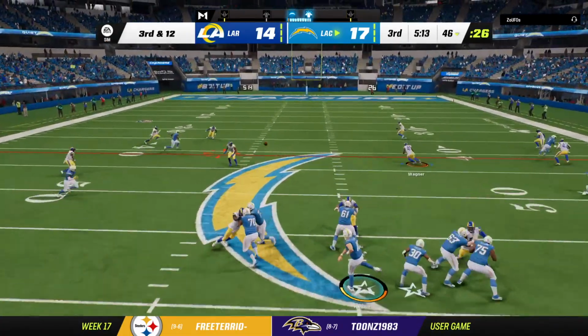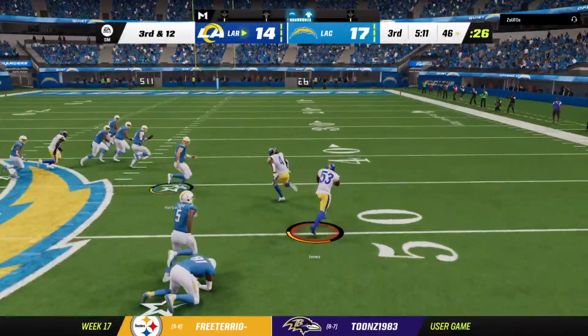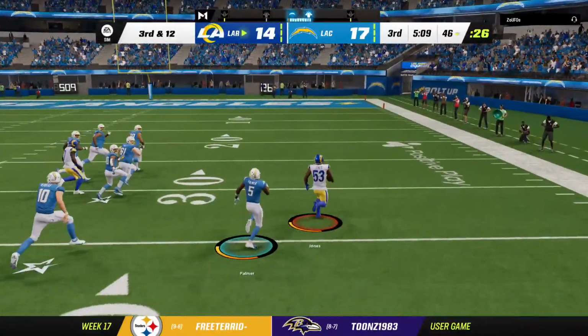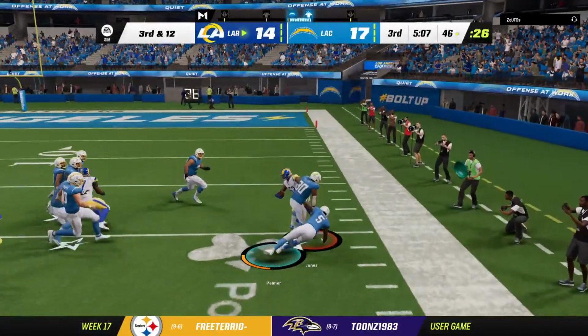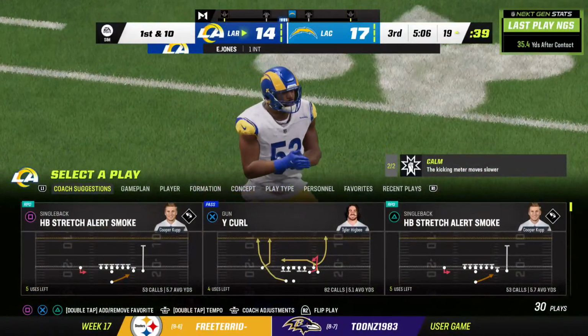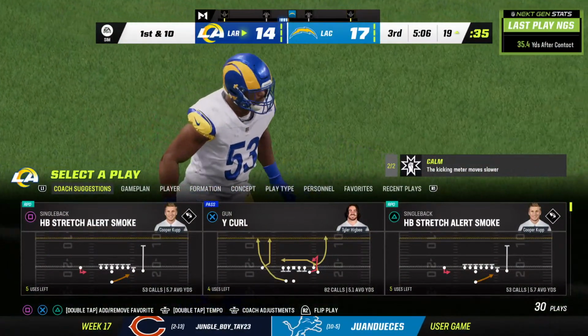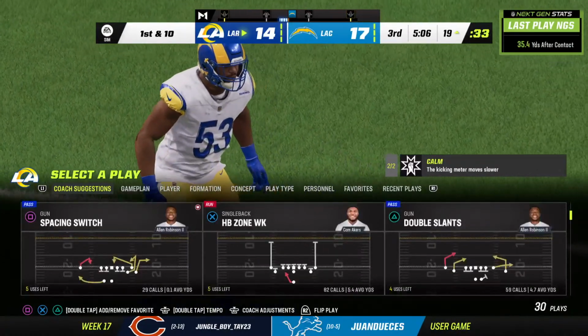Now Herbert with it, looking to pass. Oh, he tries to force it in, and it's intercepted. Picked off by Ernest Jones. And the Rams are going to take possession of the football. That is a tough way to start the 3rd quarter. You get the football open to drive it down, put it in the end zone, and take the lead. Instead, they give them the football.